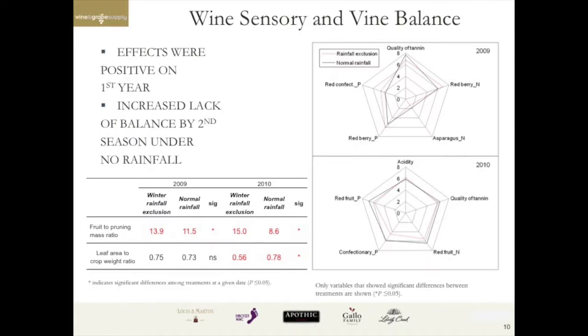In terms of wine sensory and again vine balance, I've said this a couple of times, but over time we see a lot of loss of vine balance, and you can see the fruit to pruning mass ratio there, especially in 2010, we got a 15 value for the vines that had no rainfall and an 8.6 for the ones that had normal rainfall, right?